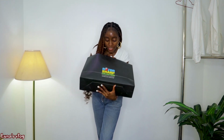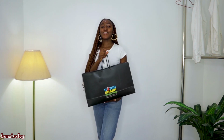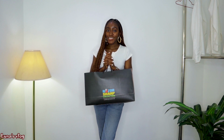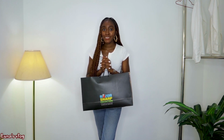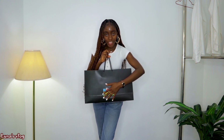These are the things I got from Razor Sharp. It came in this bag here, so you guys can see. I'm going to show you guys everything in here and everything in here. Actually guys, I've worn two items out of everything here, and the rest of them I haven't worn. Take it from me, it took a lot of self-control and discipline not to wear these items because I've had them for some time now, but I've just really not had time to film this haul. Anyway, thank God I'm finally filming the haul. So yeah, these are the things I got from Razor Sharp that I'm going to be showing you guys in this video today.